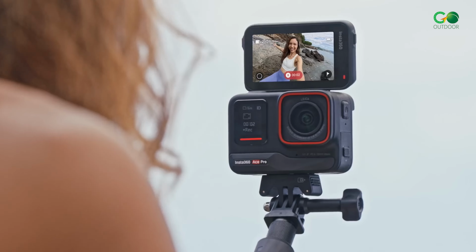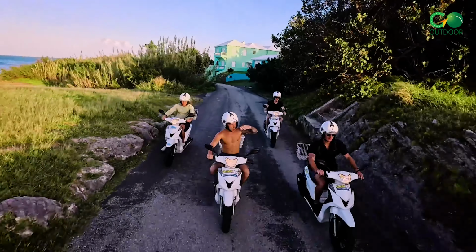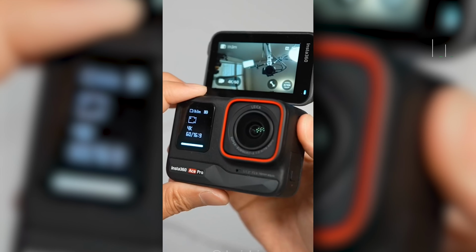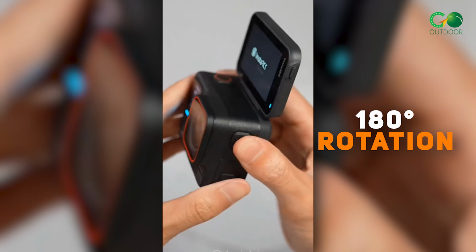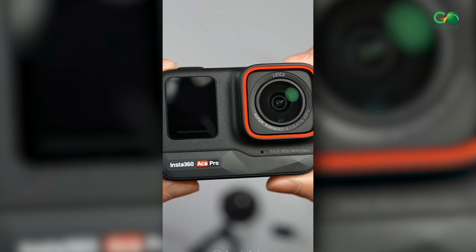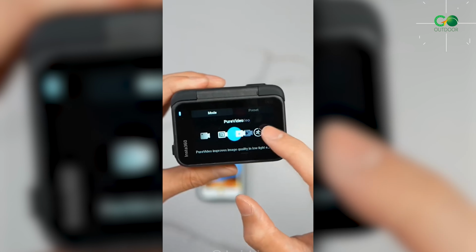The hinge on this display allows for versatile previewing of shots that is tougher than you think, flexing at a 90-degree angle when viewing from above or a full 180-degree rotation for selfies and vlogging. Additionally, the ACE Pro features a small black and white front screen for a quick overview of settings.